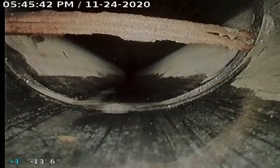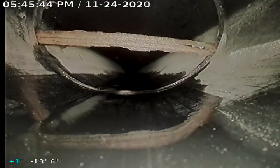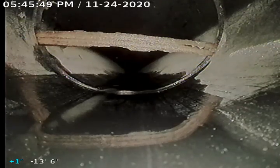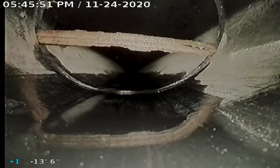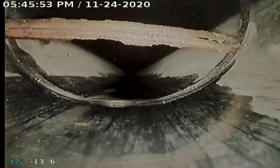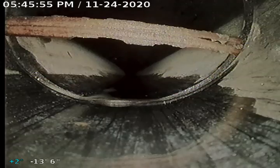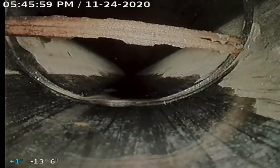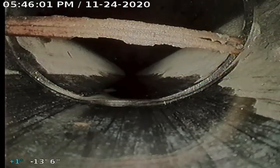It looks like the objects or debris are caught on this coupling. It probably can be snaked out. It's very unlikely it's going to need to be dug up. So a metal snaking cable cutting bit can try to rip this out, and or a chain knocker system to break it out. And then with plenty of running water, it should be able to get washed out.